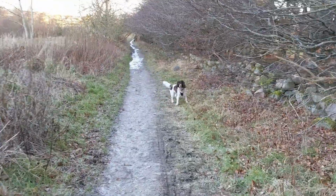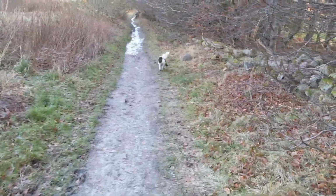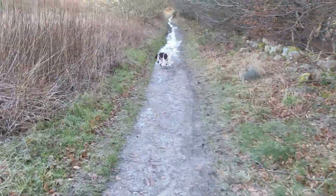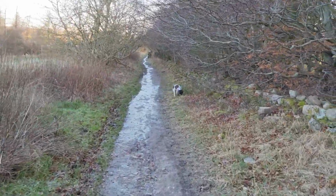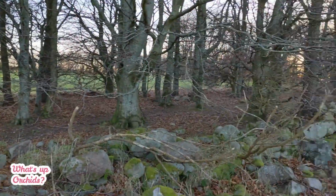Morning walk with Charlie. Look at this guy, he is so excited. Very dry and nice weather today, but so cold. Oh my god, you can see the ice on the pavements as well. But nice area. Look at all this. This is awesome.